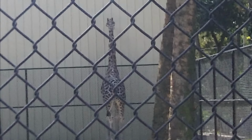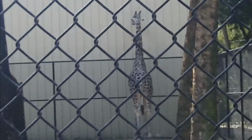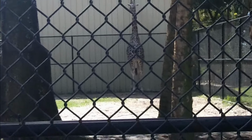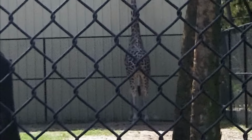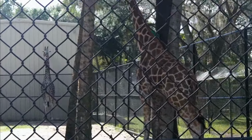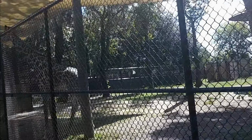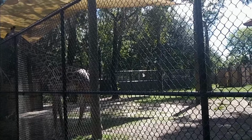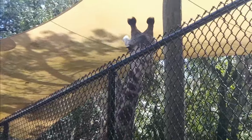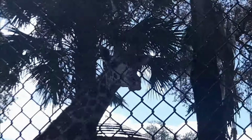Rothschild giraffe, which is actually one of the rarest giraffe species on the planet, out of the 9 subspecies. They have darker splotches and white socks on their legs, so they have no splotches on their legs, basically. It's really amazing, actually. Staring directly at me.